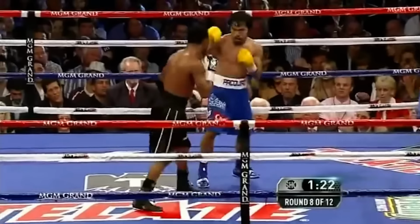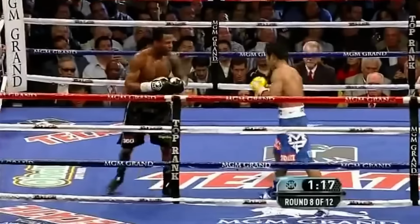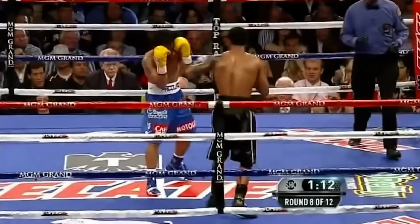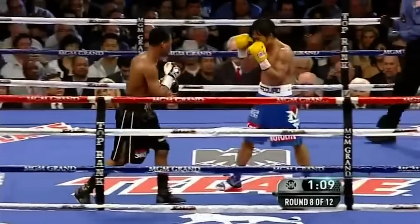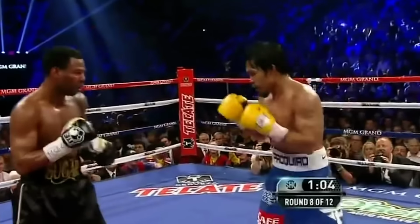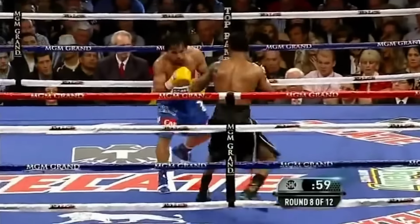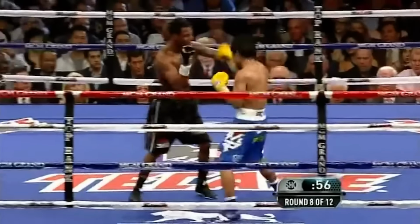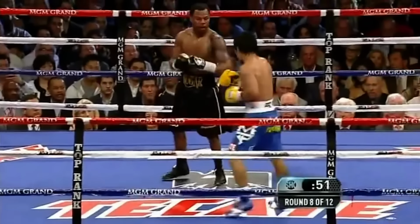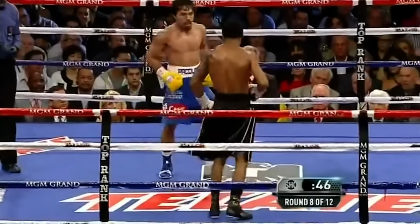But we came here tonight to see Shane Mosley lay it all on the line to become a living legend by upsetting one of the best champions to date. And we're not seeing that. You're 100% right, and that's on Shane Mosley. Now Pacquiao going to the body and upstairs again. Seconds to go in the 8th round for the WBO World Championship.